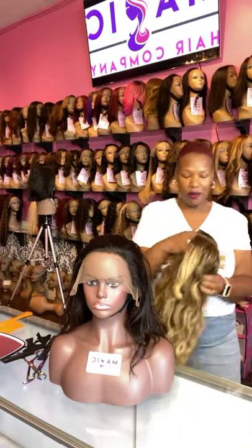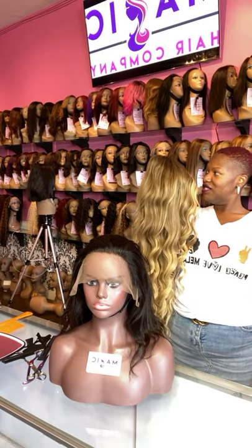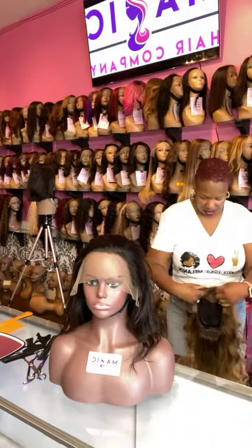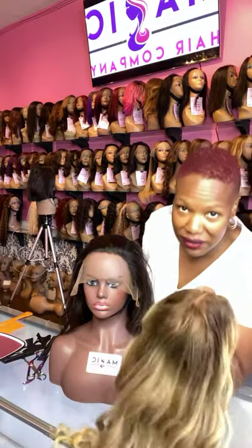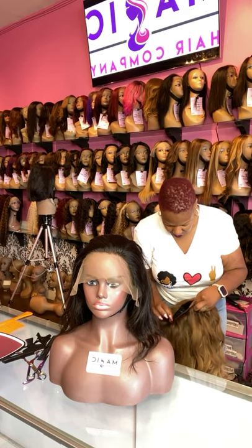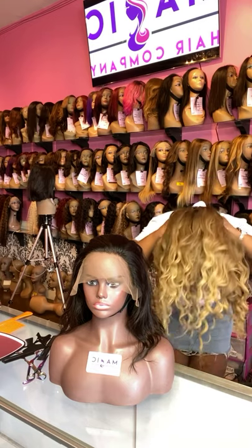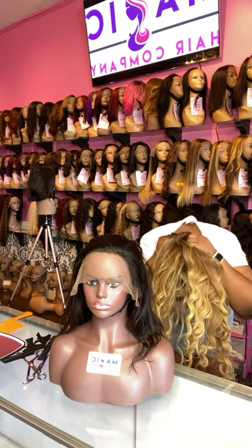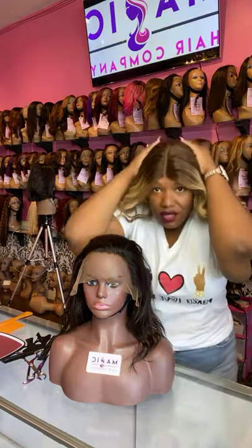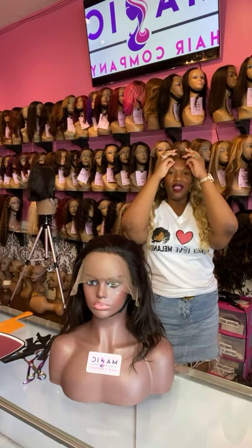This is my blonde wig that I've been wearing lately. Do you know what the unit number is for this? We put some curls in it. This is how easy it is to put on one of our glueless wigs. And then you just slide it back into place there. And there you go.